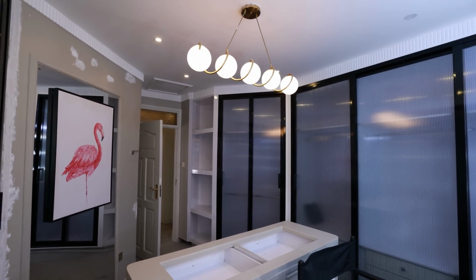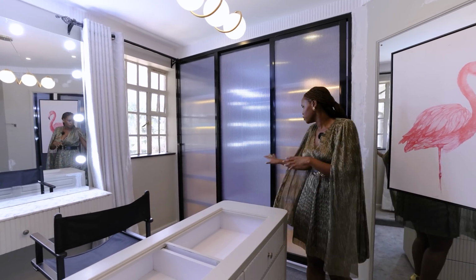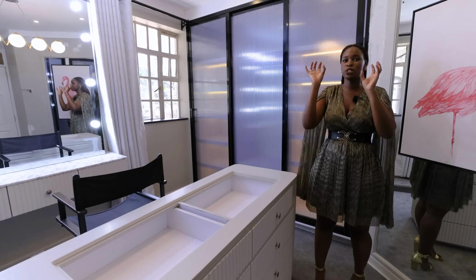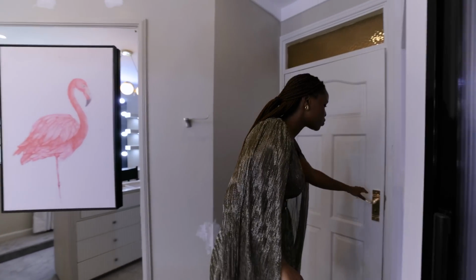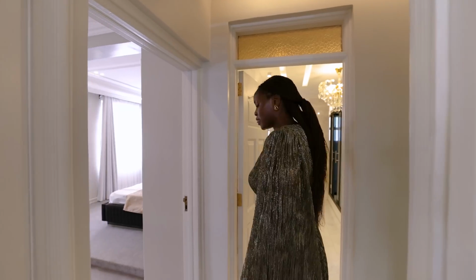So looking at the lighting fixtures, I'm also going to talk about, of course, the centerpiece of this room. We always talk about how we want every corner lit. So as much as we have the light on that mirror, you've seen we have it within the cabinets, we have the centerpiece, and then we also have some recessed lights dotted all around. So let's walk out and take a look at the master bedroom. So we also have the master bathroom over on that side.